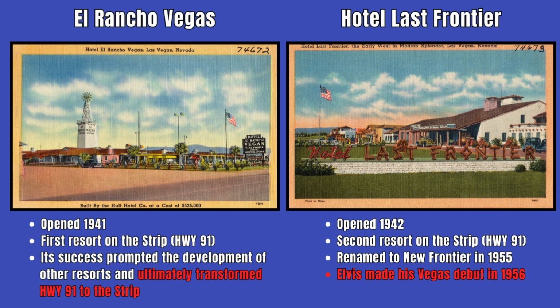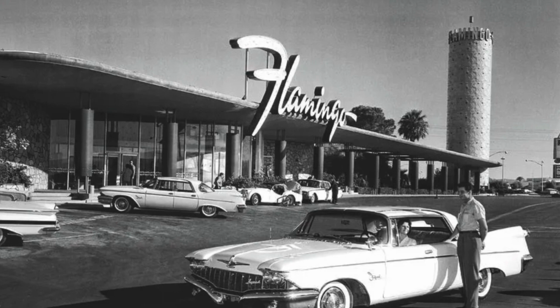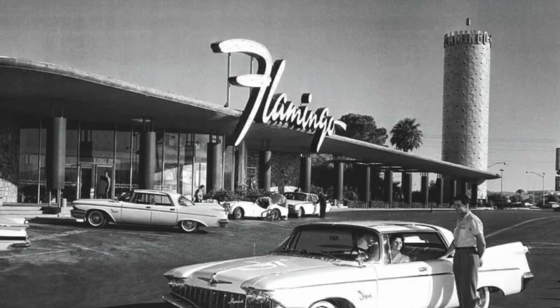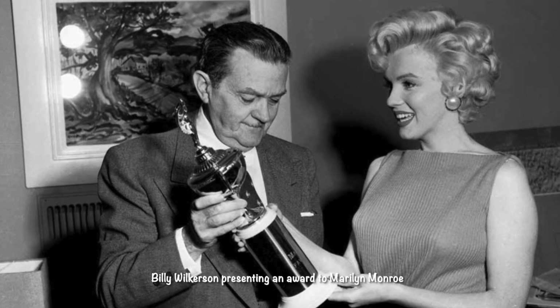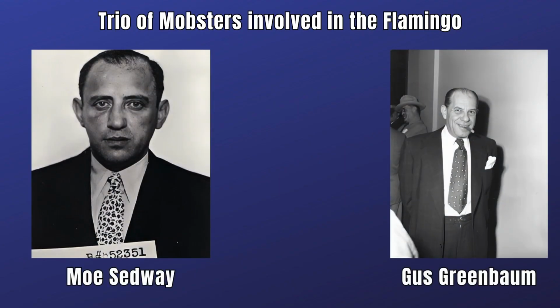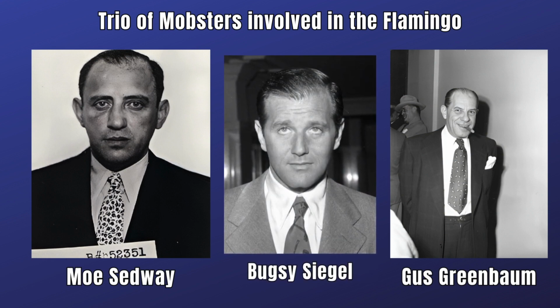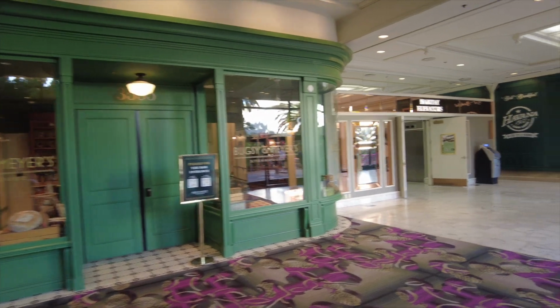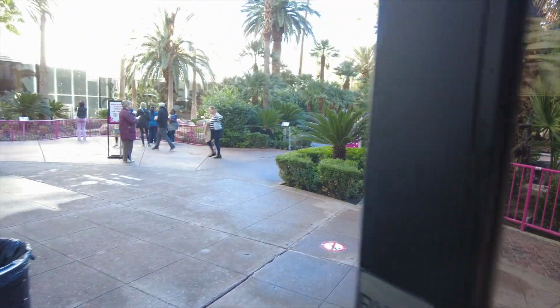Both were Western themed, and the Flamingo became the first resort to feature an upscale and modern design on the Strip. Billy Wilkerson, the founder of The Hollywood Reporter, purchased the land in 1945. He then partnered with a trio of mobsters, including Bugsy Siegel, who ultimately took over the entire project. Originally planned as a $1 million project, costs quickly rose to $6 million due to Bugsy Siegel's mismanagement.